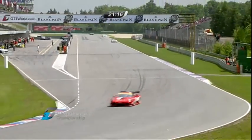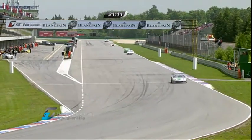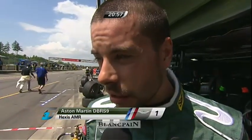We can hear from down in the pit lane actually with Frederic Makowiecki. Great first stint. He's talking now to Haley. Fred, you had an excellent pit stop. Were you happy with your stint? Yeah, a good stint. I take a good start, but after the restart, after the safety car, I make a mistake, and the BMW overtakes, and I need 5 or 6 laps to come back to third place. And no, I think we can finish in a good place if Manu does a good stint.